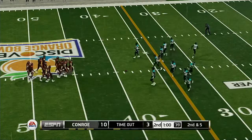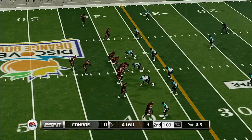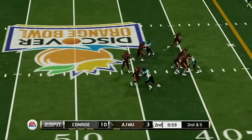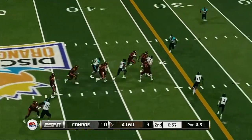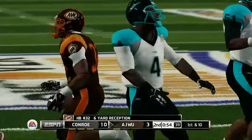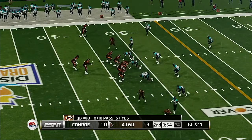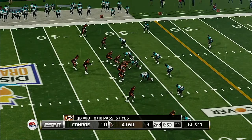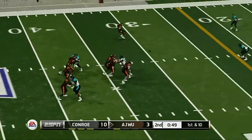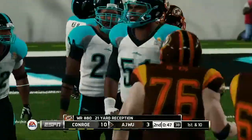The offense calls a timeout. From the 39-yard line, second down. There's a strike complete. He's tackled around the 33-yard line. Pulls it in, and he's in the open field. That's a great tackle at the 12.